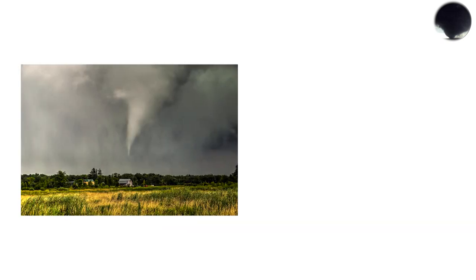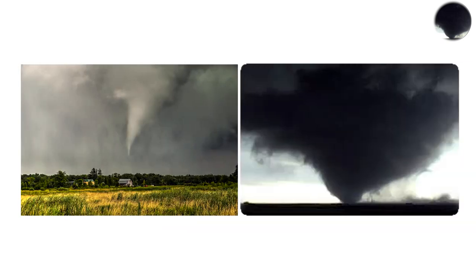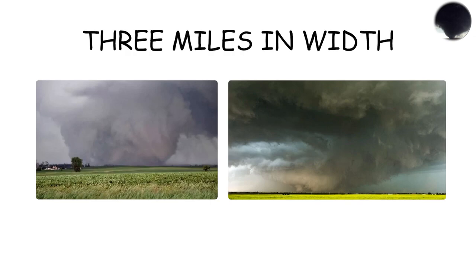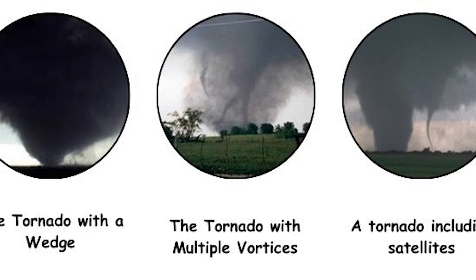Wedges are particularly hazardous due to the fact that their particular shape makes it difficult to identify them at first. They can appear to be a funnel rather than a part of the storm itself when viewed from a distance, which means that people may not always recognize the threat until it is too late to do anything about it. The famed El Reno tornado that occurred in 2013 was one of the largest wedge tornadoes that have ever been documented. At its apex, it measured about 3 miles in width.